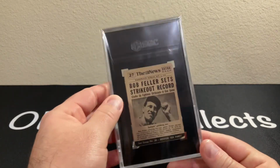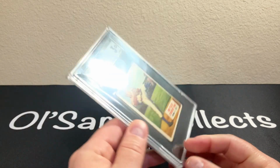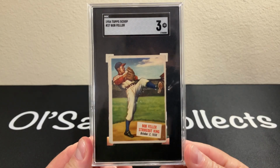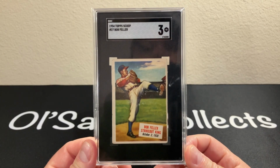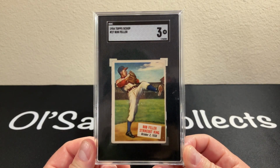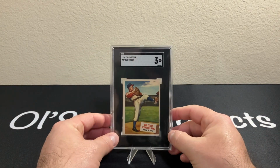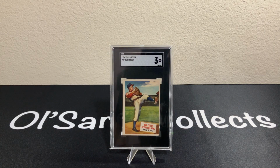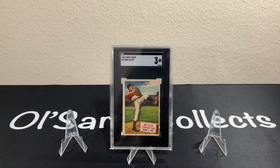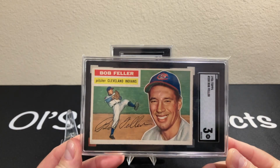And this is what the back of the card looks like. I love the back of these Topps Scoops from 1954. There are 3 baseball-related cards in the set. This is one of them. And a really cool image of Bob Feller from when he became the strikeout king, October 2nd, 1938. So that's the card we're going to start with. And the second card that I'm going to tie into this is the 1956 Topps Bob Feller card.